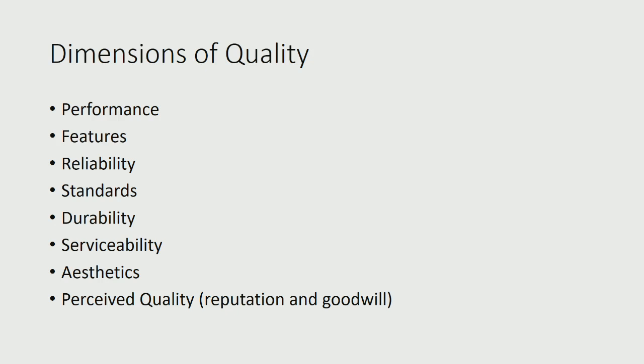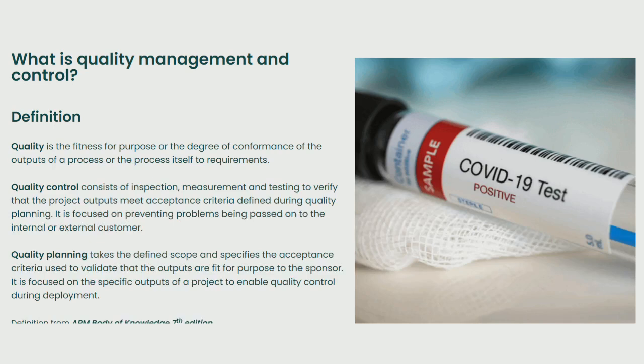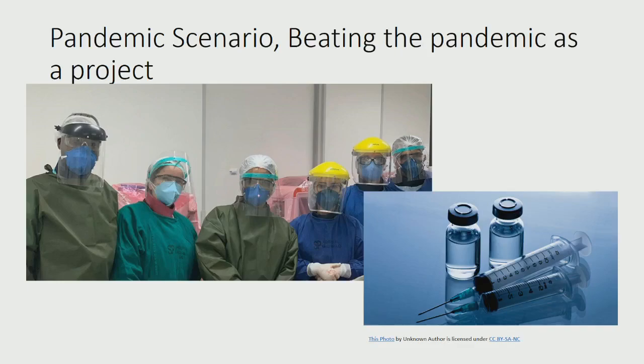And you can explain quality as conformance to the requirement. Now the APM has called this fitness for purpose as a definition of quality. Is the fitness for purpose or the degree of conformance of the outputs of a process or the process itself to requirements? So it's got in there the requirements, and it's got this idea of being fit for purpose, which I think perhaps we've all heard about. We've all heard the phrase fit for purpose, and it's come from the project management community and the quality community. And they have the degree of conformance to the requirements. And you can imagine when requirements haven't been met. And we're going to talk a little bit more about this.